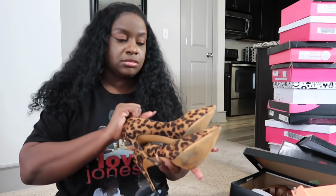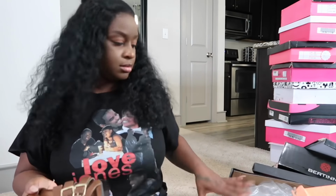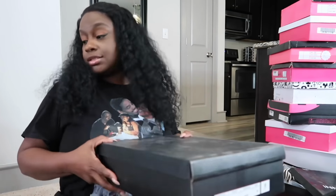I think I'll be pretty much getting rid of everything that's down here, but some of them will actually go in the garbage. I don't know. I mean, I probably can get this heel fixed. But y'all know I just bought a new pair, so maybe I'll just get those fixed. But I'm gonna keep them in the boxes too. So I'll give these to Tony's cousin. She'll have the box if she wants. Where is the top to this?